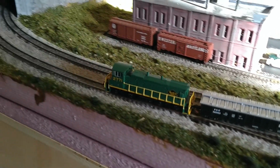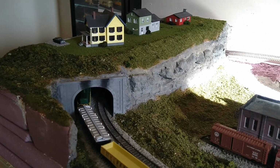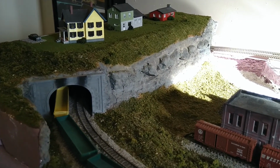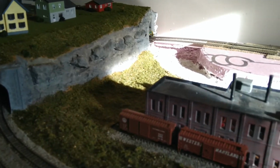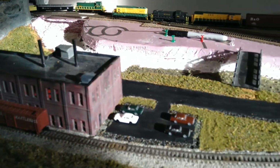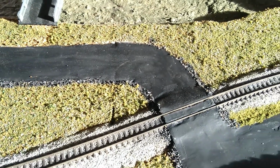So, going over a little bit else of what I've done, like I said in the intro, this is a hobby, the holidays are really busy for me, so I didn't get a whole lot done on the layout. Got some more detail work done on the road here, including doing a little bit of this shoulder here.